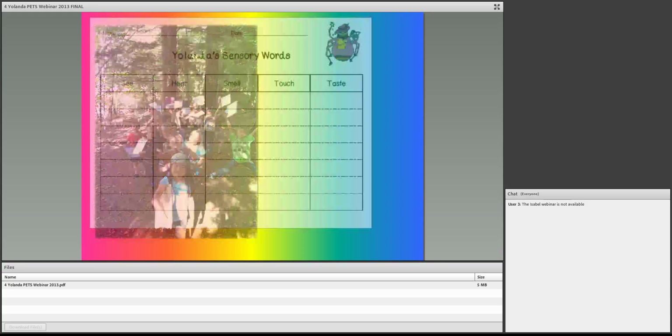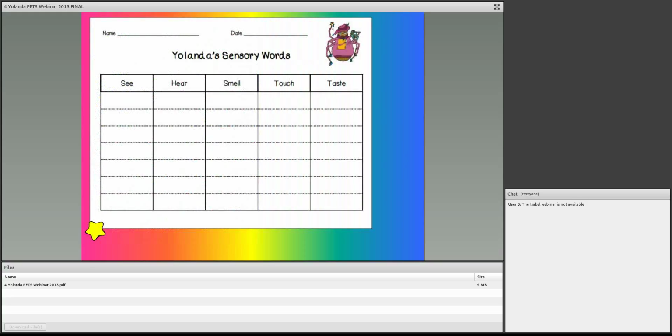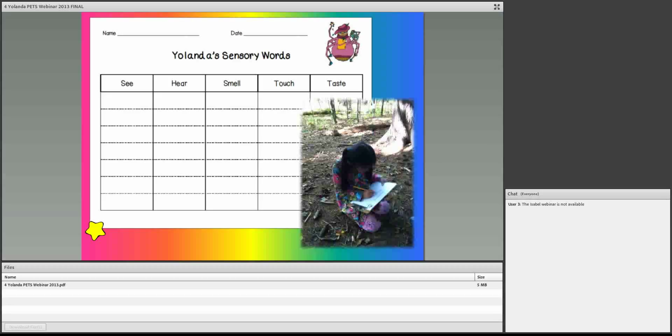So this was the chart she gave them, and actually this is in your handout packet. These were Yolanda's sensory words, and you can see down there in the right-hand corner, we have a young girl who's actually writing down some of the words that she wants to remember. What are some things that you see? What would be some good words for describing what you see? Good words for describing what you hear, smell.